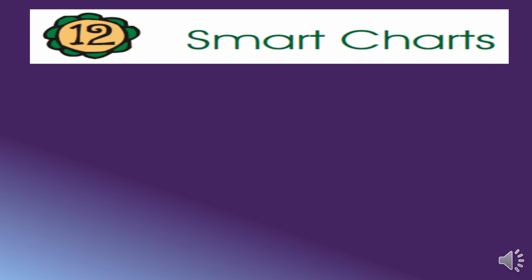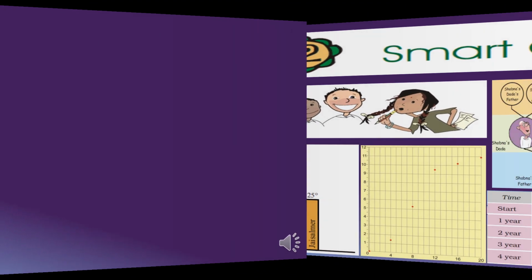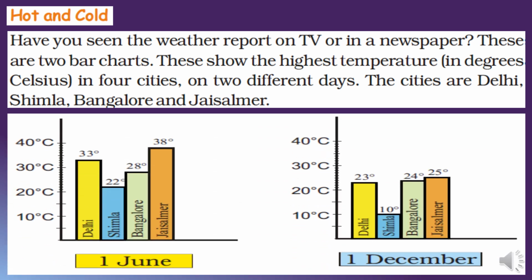Today we will start with chapter number 12, Smart Chart, session 2. Hot and cold. Have you seen the weather report on TV or in a newspaper? I'm sure that you must have seen. These are two bar charts. This shows the highest temperature in degrees Celsius in 4 cities on 2 different days. The cities are Delhi, Shimla, Bangalore and Jaisalmer.